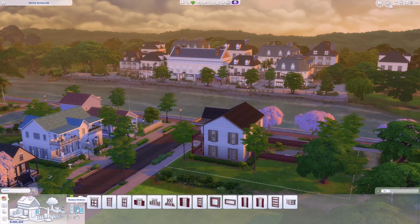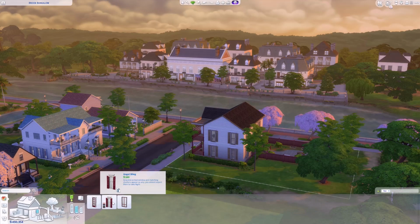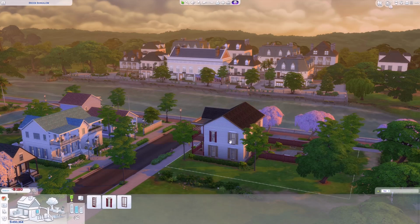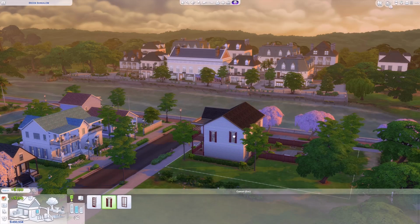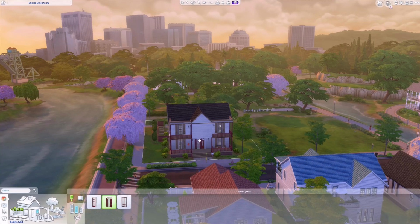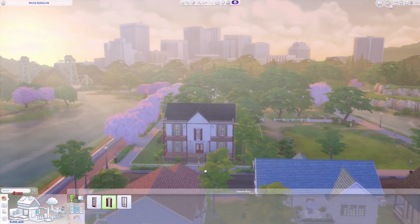I have to change the windows. I could go for these and these. How would that look? I can deal with that. I have to adjust the height of them when I see how it looks inside. Look, it's not the same red color. I have to look at other doors.